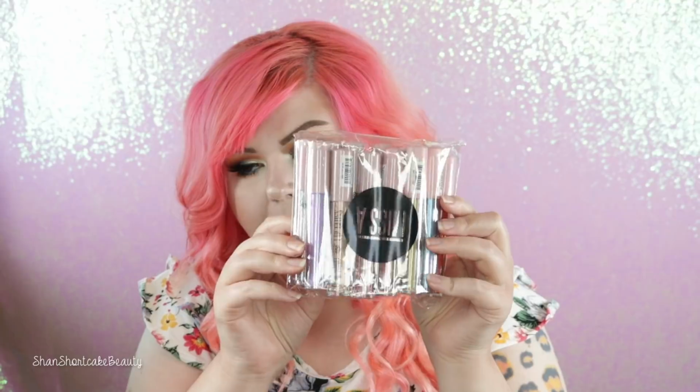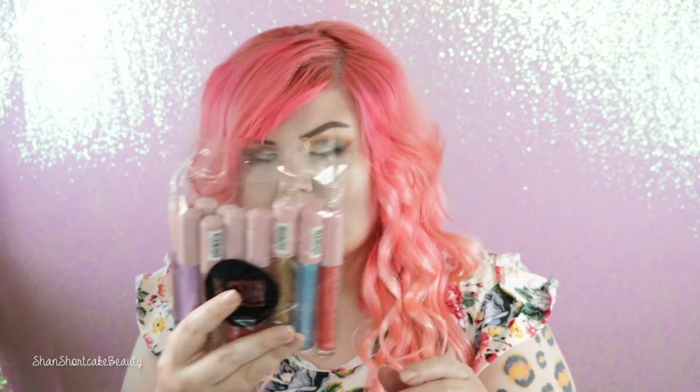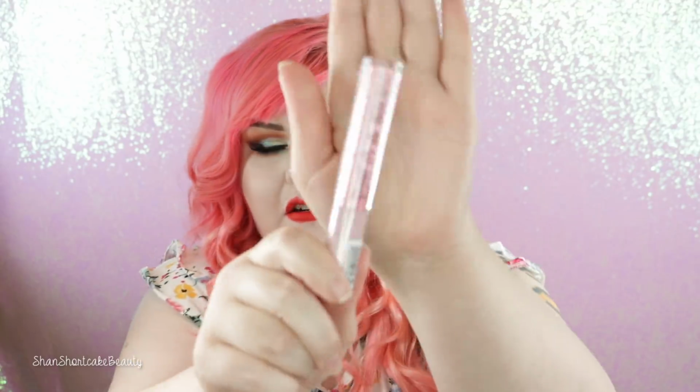I just love these. I picked up all of their diamond lip glosses. I don't know why. Oh wait, there's more than one thing in here. What's in here? Eyeshadow primer. So I picked up an AOA Studio eyeshadow primer. And then we just have all of these diamond glosses. I plan to do an entire video on these, but let's swatch them right now. Why not? So this is Girl Power.